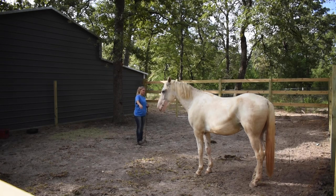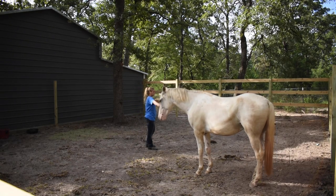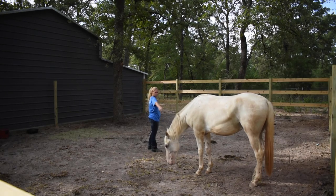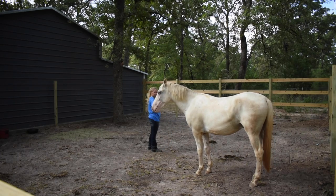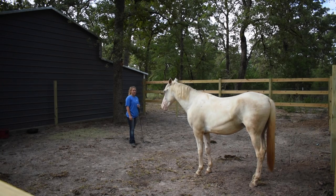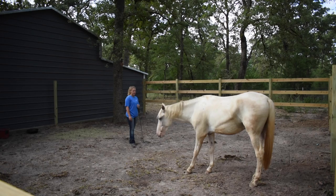See what he thinks if I just kind of enter a space bubble. Some horses will have a much larger bubble to start. Some will want nothing to do with you. If he makes a sign that he's interested in coming into me, good. I'm going to ease off a little bit, take some of that pressure off. Good. That way he gets rewarded for standing still and being interested in me.